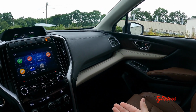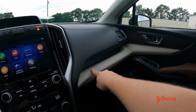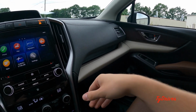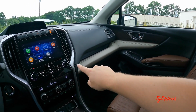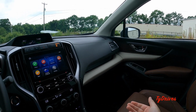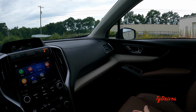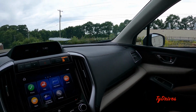And I've noticed on all touring trim levels, it seems to be that this is always tan, just to lighten up the interior. Even if you get a black upholstered interior, this trim will remain that tan color, which is nice because it lightens up the interior. Passenger portion of the dash is pretty nice. You have some stitching over here.